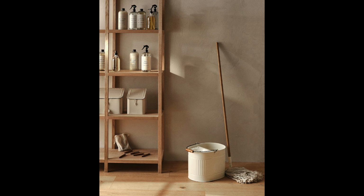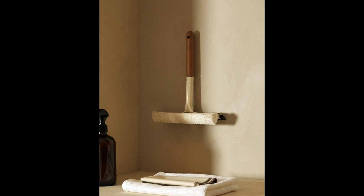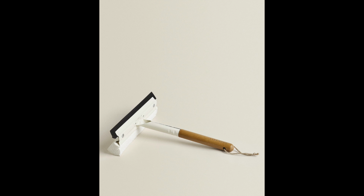But anyway, any type of metal bucket like this that you see, wooden handles are super cute. And you can get an old-fashioned style mop from Zara Home here. Also, can we just take a moment here and look at the cutest window cleaner I've ever seen. This is from Zara. This actually makes me want to wash windows. This squeegee is so cute.